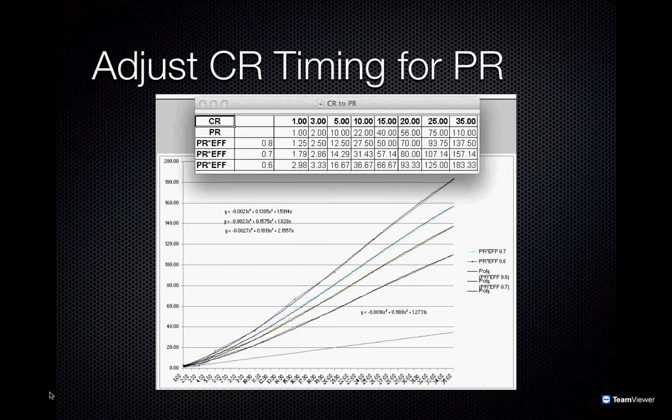Negative is retarded, which means ignition occurs after top dead center. High positive numbers are advanced ignition that is occurring before top dead center. So a 30 means that the ignition event is occurring 30 degrees before top dead center. That was an online question.